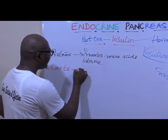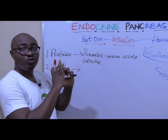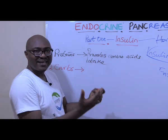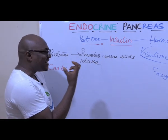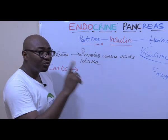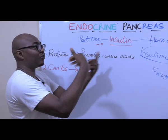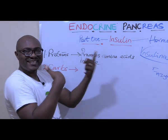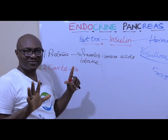Then number 2, the effect on carbohydrates, which is the very popular one. Let's just write it, carbs. Effect on carbohydrates. Now, it promotes the intake of glucose. And how does it do this? When insulin binds to cells, it now through that enzyme link mechanism activates so many enzymes that lead to the insertion of glucose transporters. So glucose transporters now translocate to the cell membrane. So you now have a lot of glucose transport proteins on the cell membrane. When there are many like that on the cell membrane, they facilitate the intake of glucose. So glucose enters the cell very fast because of insulin. That's just a simple mechanism.